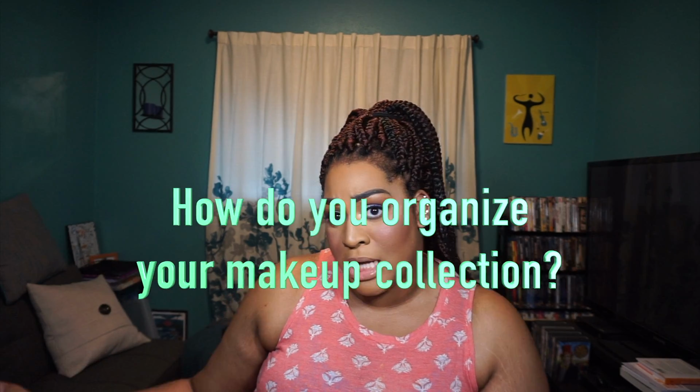Number 2, how do you organize your makeup collection? My makeup is in 2 locations. This is my study that I film in, but my bathroom is right next door. I have a little carousel that has some of my stuff, but the bulk of it is in a drawer that sits right below my vanity. I'll take a picture of it and post it right here to show you what it looks like and what's on the inside of it.